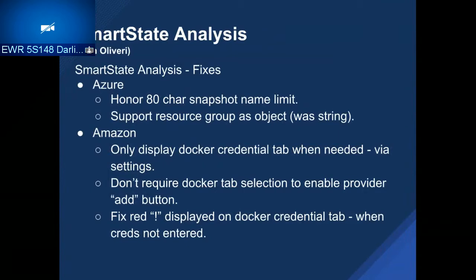Like upstream, it's not needed, and it's only needed when there's a flag set that says credentials are needed, and that's a configurable thing. And we have that in the productization YAML file. So users who don't need to enter that won't need to see that tab.